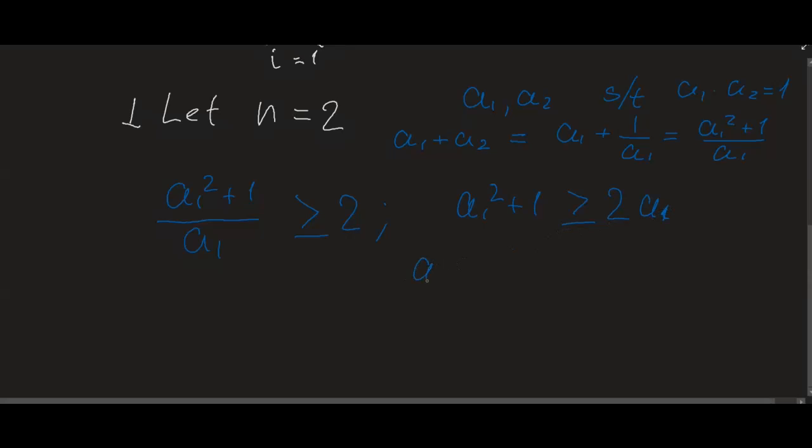Rewrite it as A1 squared plus 1 minus 2A1 greater or equal than 0. But the expression in our left-hand side is a full square of A1 minus 1. And by definition, it's always non-negative, right? Therefore, this proof is complete.